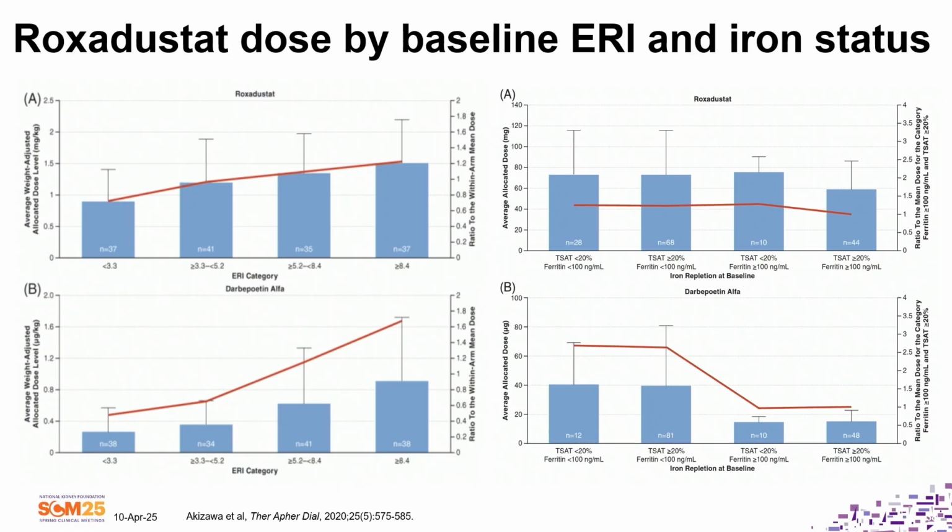So these are not randomized data. These are observational data from the randomized trials, but I think it's intriguing. And I hope that we'll see more data coming out on iron use with these drugs going forward.